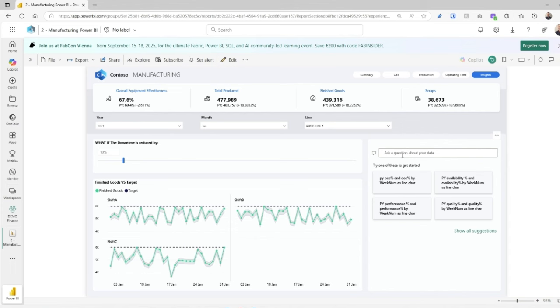However, often we don't build those reports exactly as we want the users to expect to see them. So what we're able to do here is ask a question about your data.